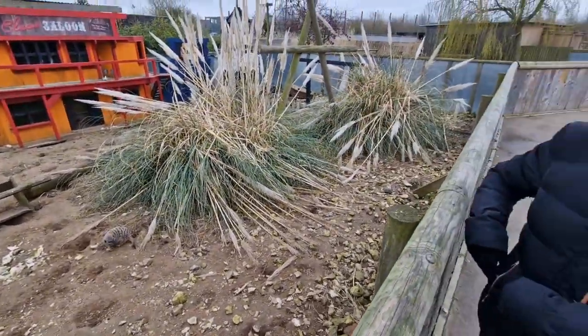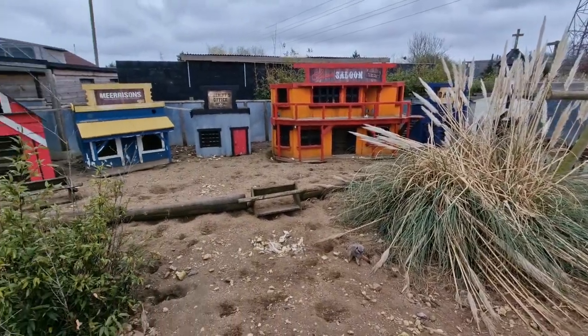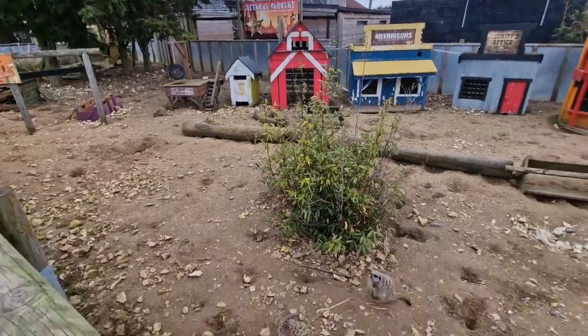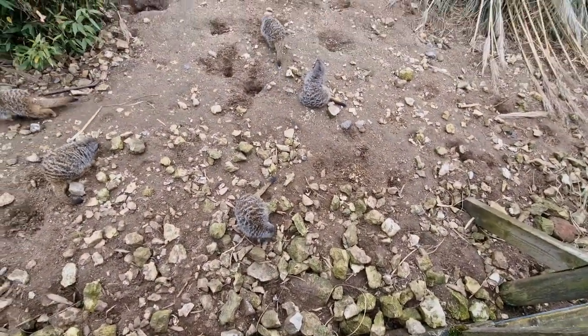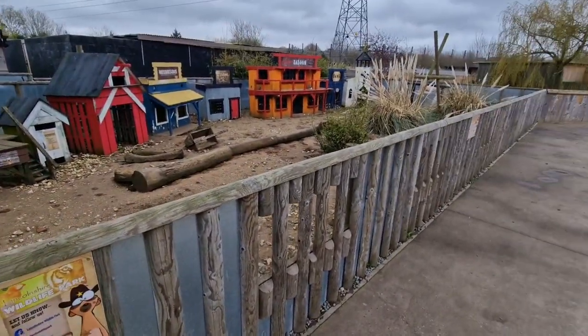Got a lovely area for the meerkats. This little town they've created for them. But they're not really hungry for mealworms. So they've eaten the bits and pieces now.